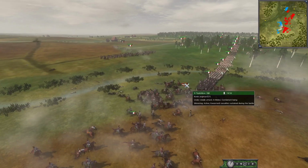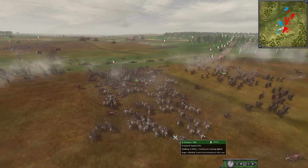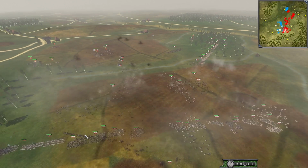Artillery kind of being the focal point of a Russian attack, driving back 3-pounders. They did get driven back here. And now, as you can see, Russia is going to fall back their cav and push up their infantry.